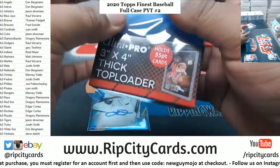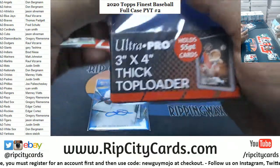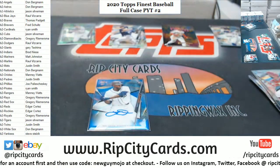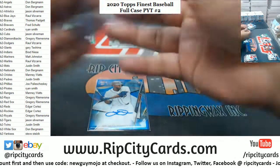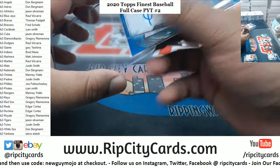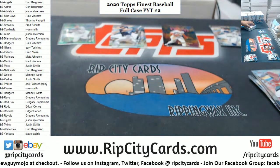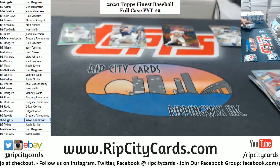Moment of truth. I'm pretty sure they fit in 55s. Oh yeah, just perfect. Yes, freaking nature with a hit right there.